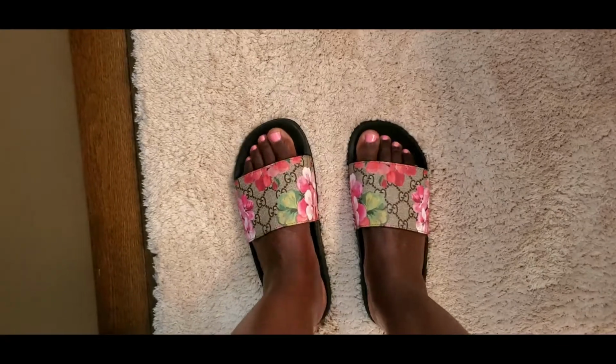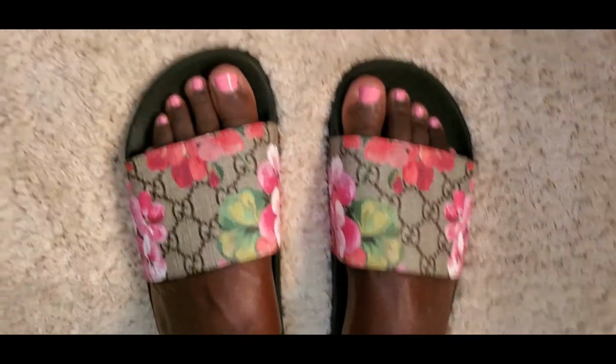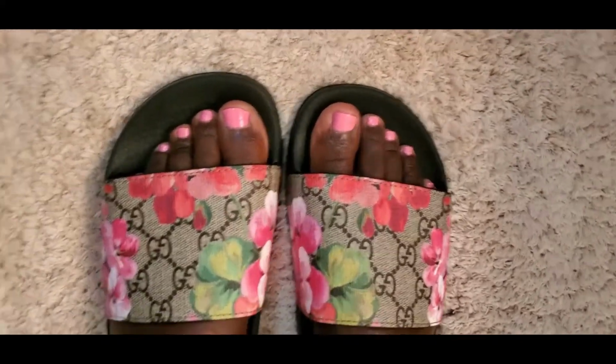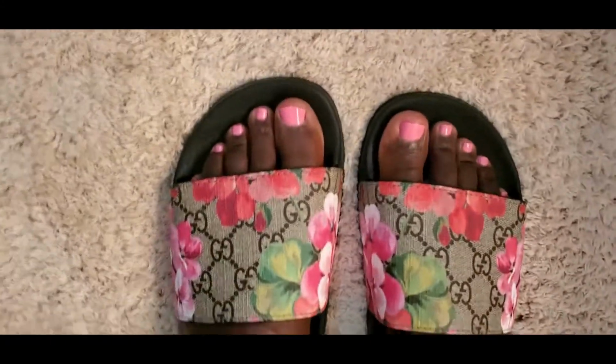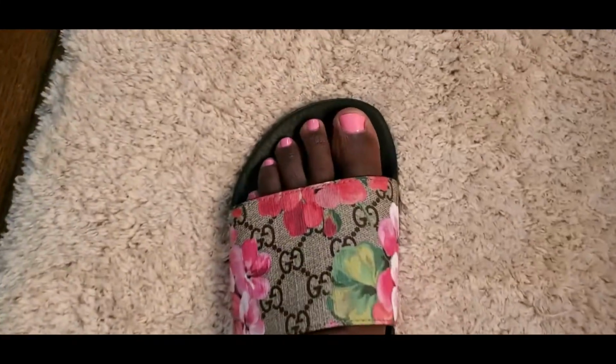See? And I just got my toes done. I think it was yesterday or the day before. They're so pretty. I love them, guys. I love, love, love them. You see? One last look.